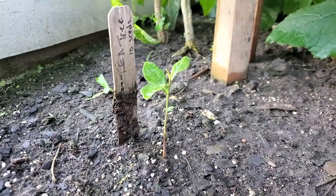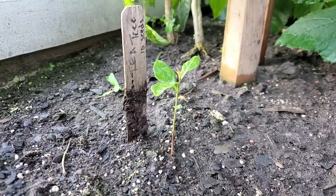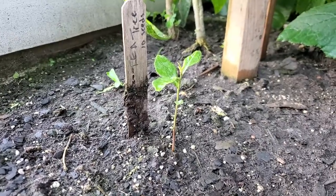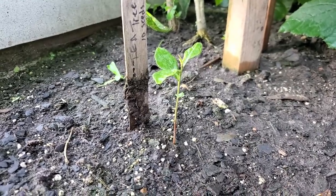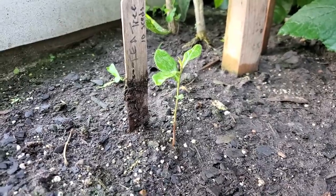Mr. John sent me a tea seed for a tea tree, actual tea tree. I planted it last fall. One finally came up. I think I planted six, so I'm going to be watching in here for others, but one has come up, so I actually have a tea tree planted. Isn't that awesome?